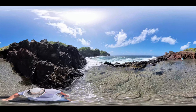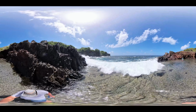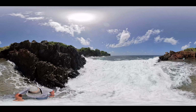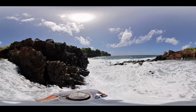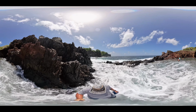Wave coming. See what it does. That will almost knock me off my feet. That was close.